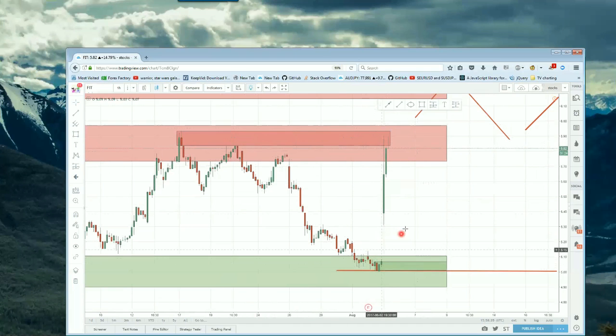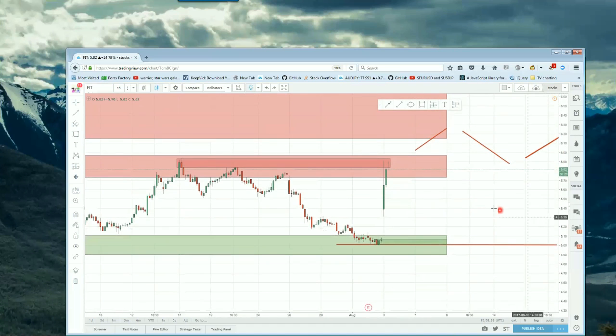So those are my thoughts here on this market. Again, I'm looking more for this upwards perspective. So I would like to see this level get taken out here this week. And that's pretty much my thoughts on Fitbit.